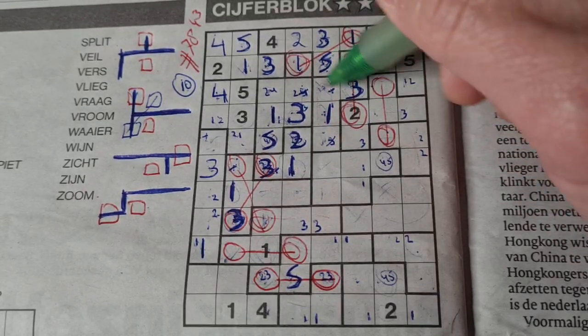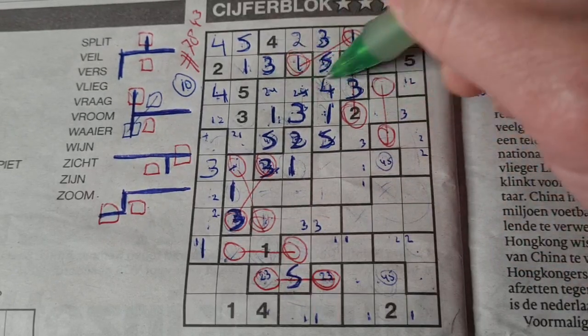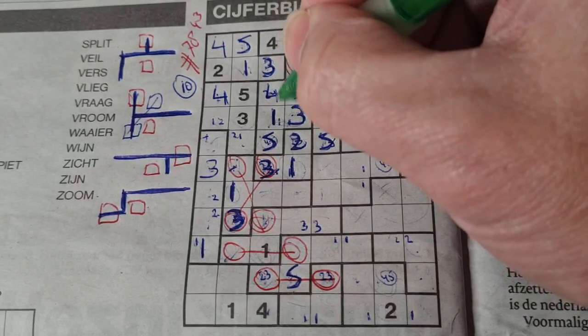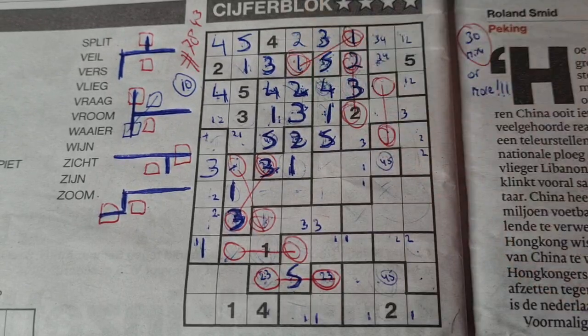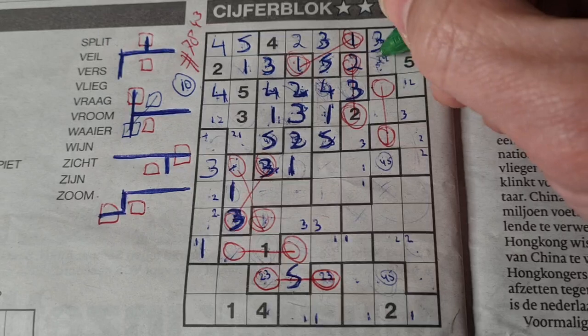And the 5. We have a 5 there. No 5 there. 5 should be here. And the 4 goes there. 2 and a 4. We have a 4 now. So no 4 there. 4 should be here. And the 2 goes there. 3 and a 4, we have a 3 now, so no 3 there. 3 should be here, and a 4 goes in there.